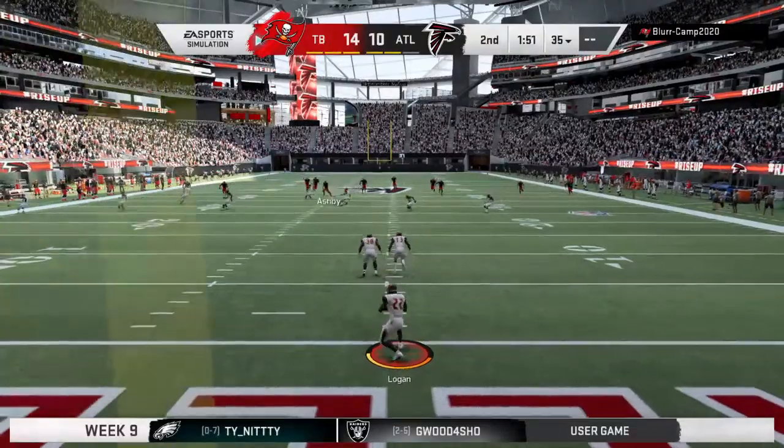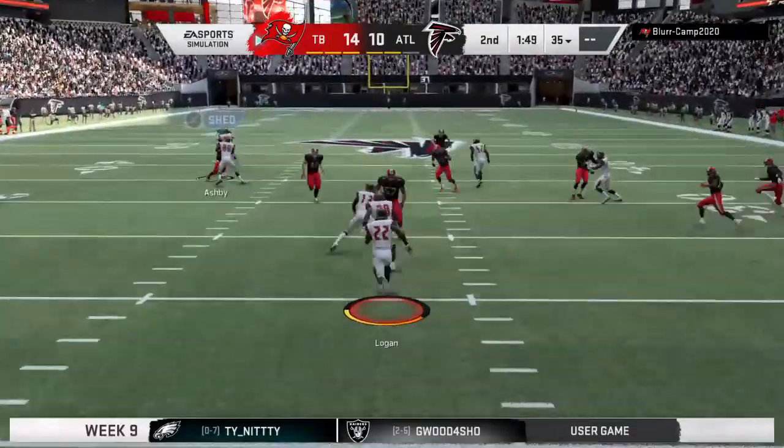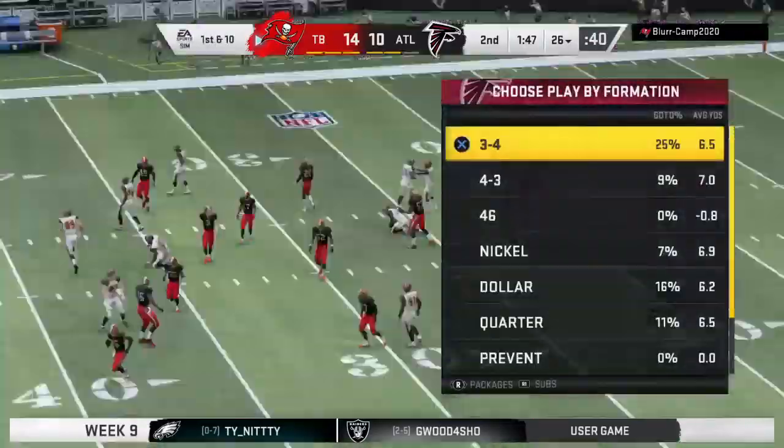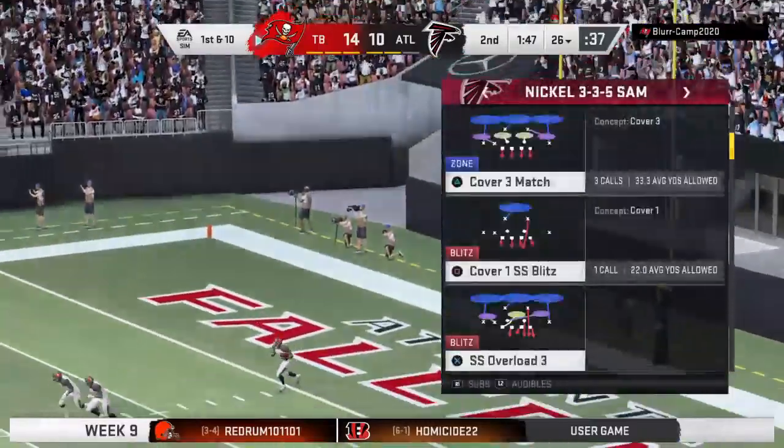And into the end zone. This is fielded at the goal line, and he'll take it up past the 25 to the 26-yard line.